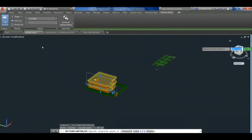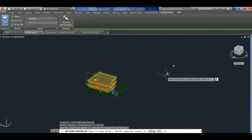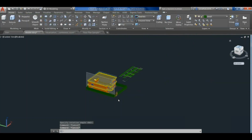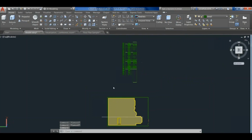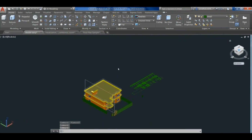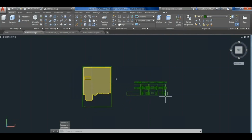And that allows you to place that line work there. So I'll just place that beside my drawing. Scale 1. Scale 1. Let's rotate it at that angle. So this could be a number. This could be your elevations. It could be a number of drawings. It could be all your floor plans that you've taken from your 3D model.